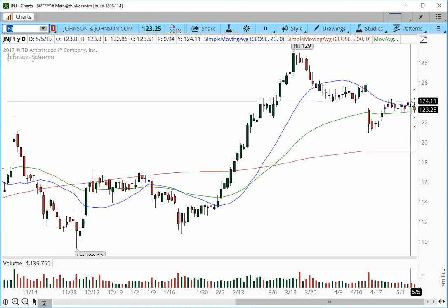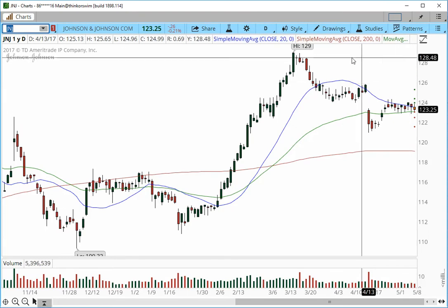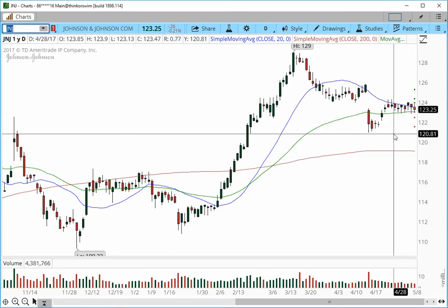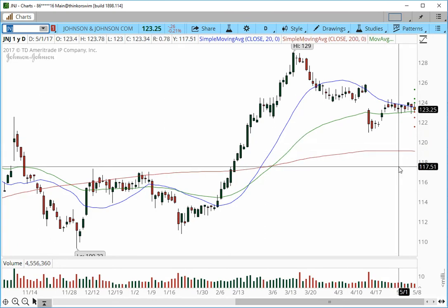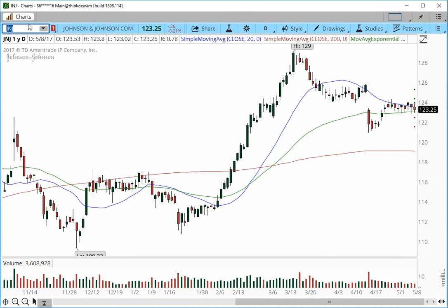So over 124, we can see a potential move higher into the 125, 128 and back into the 129. However, if we break down below the 123 area, that's going to be the breakdown for a possible continuation back into the 121, 120, and back into the 119 level. And yes, a possible visit of 117.